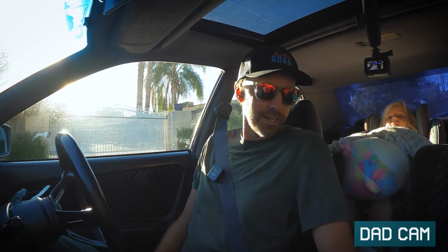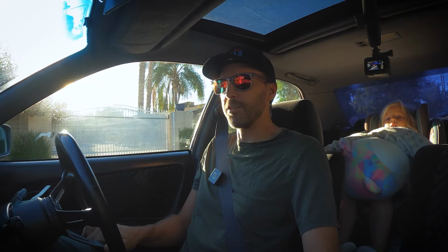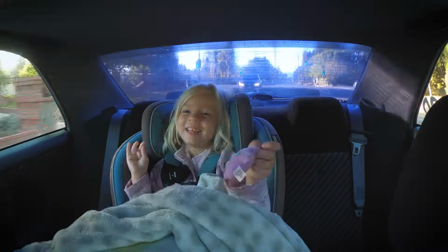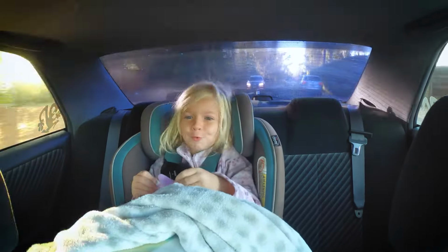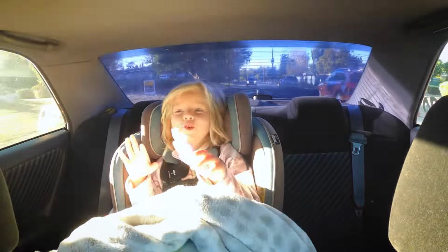So here we are in this cool car. Do you want to know why it's cool? Why is it cool? It has silly sounds. There's one of our silly sounds. Yeah, that's so funny!